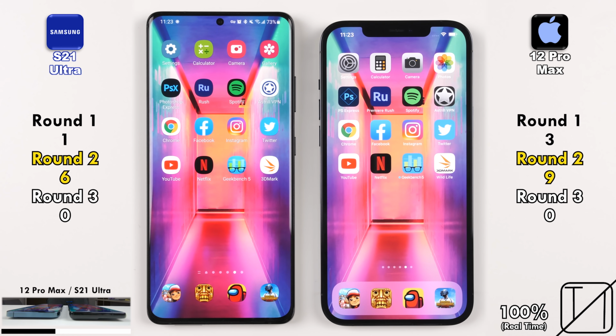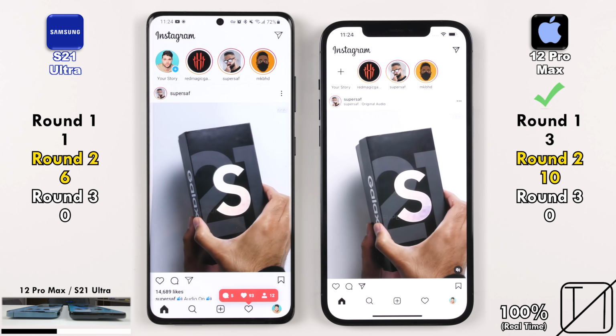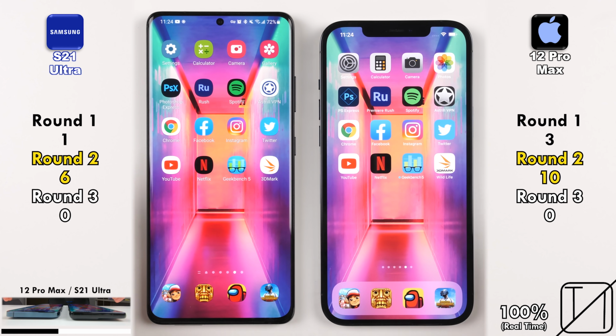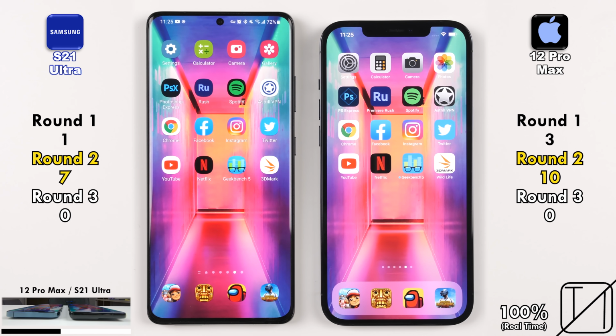Next social media app here is Instagram. Going into that one, once again, iPhone now in double digits with 10 points with a 4-point lead over its competitor, the S21 Ultra. Last social media app here is Twitter. Jumping into that one, the Samsung was slightly quicker that time around, so now just a 3-point difference between the two, now with 7 points on the Samsung as opposed to 10 on the iPhone.